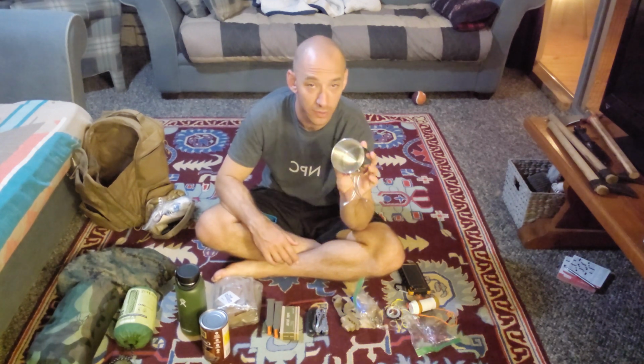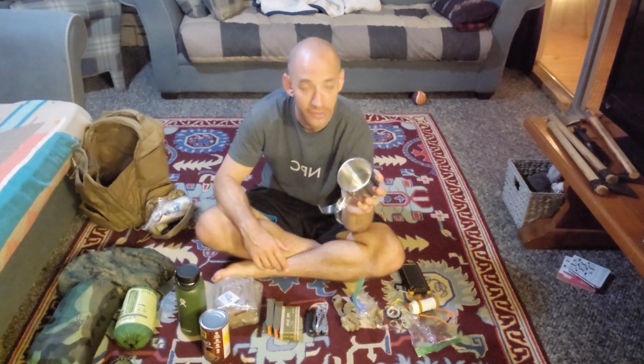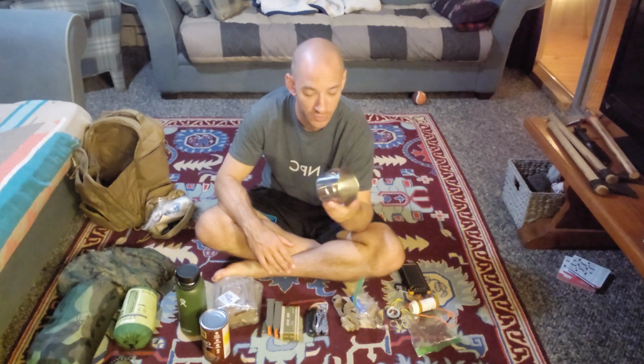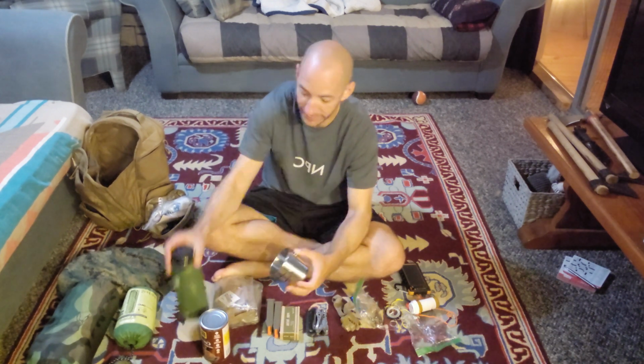If you catch some fish, throw the fillets in there, and then you could cook them so you're not going to get worms or anything like that. You can buy these for like $5 at Walmart. This was an Ozark Trail that I bought for pretty cheap there, and it's pretty convenient to have. Fits right over top of my water source. I could pack them pretty conveniently right inside the pack.